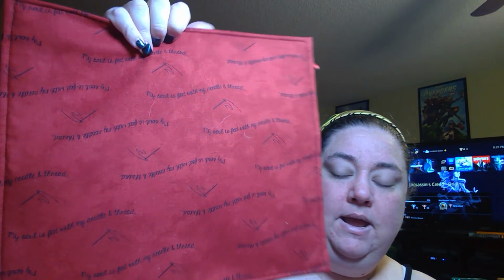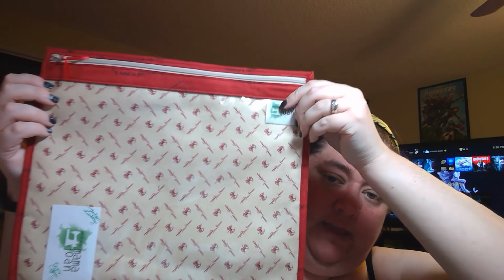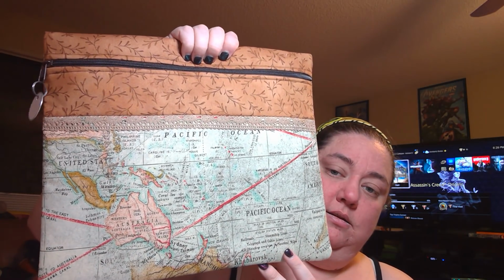And then on the back it says, my soul is fed with needle and thread. So I'm loving this. And I also got an Eclectic Possessions bag. This is so well made. I love this bag so much. I can't wait to start using it. So much my favorite. So those are my new bags.